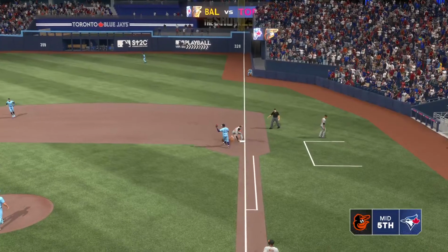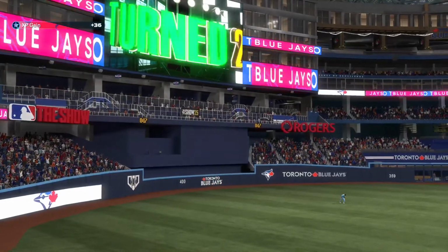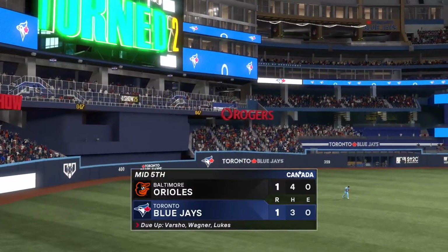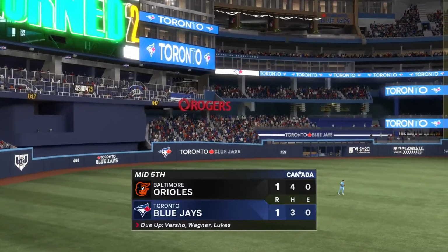Makes the grab, and there's two gone. Dives to the bag. Got him. Double play. One hit in the inning, but nothing more than that. Home half of the fifth coming up. All tied 1-1.